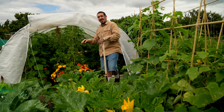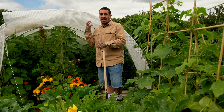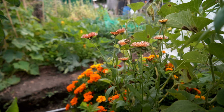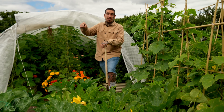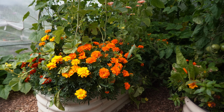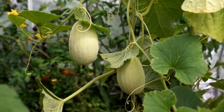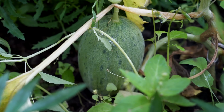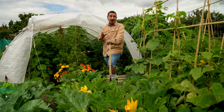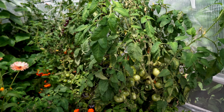In here it just smells incredible. It's the marigold, but also the calendula and all these different flowers that we use as a protection for our main crop. And in the middle raised bed, we have 2 or 3 different varieties of melons that are producing. And if the weather gets better, hopefully we will be able to harvest some by the end of the season.